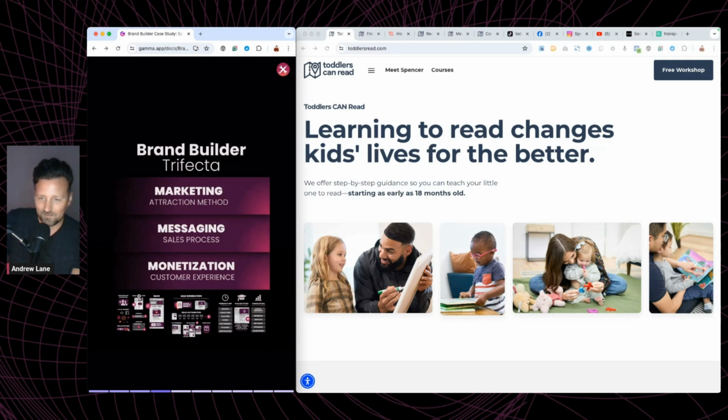Now, in this case study today, we're going to break it down through the lens of a framework that I developed called the Brand Builder Trifecta. And what I've found is that every brand that is crushing it online, and really every brand in general, is doing these three things. You have to have these three things figured out. And the better you do in each one of these pillars, the more likely you are to succeed. So pillar number one is marketing. Pillar number two is messaging. Pillar number three is monetization. And all three of them work together to build your online brand.